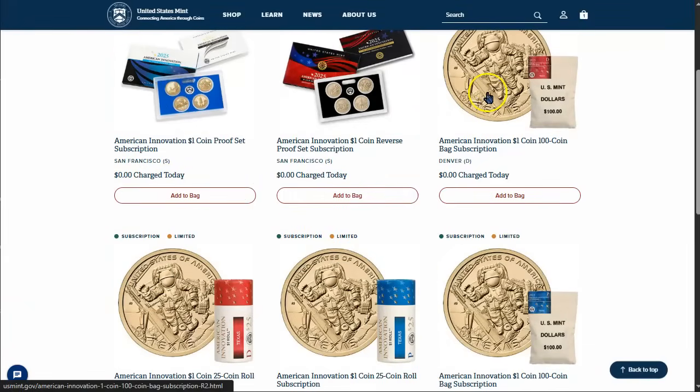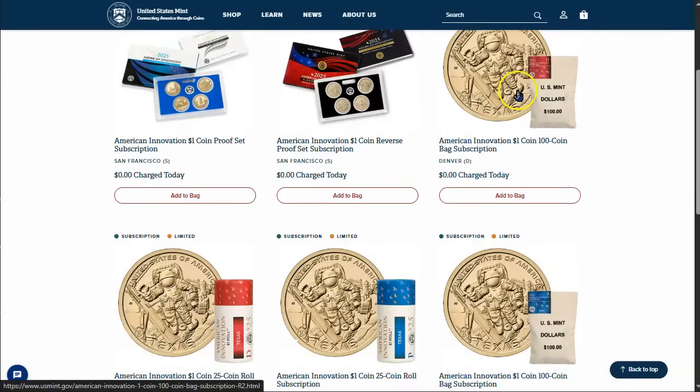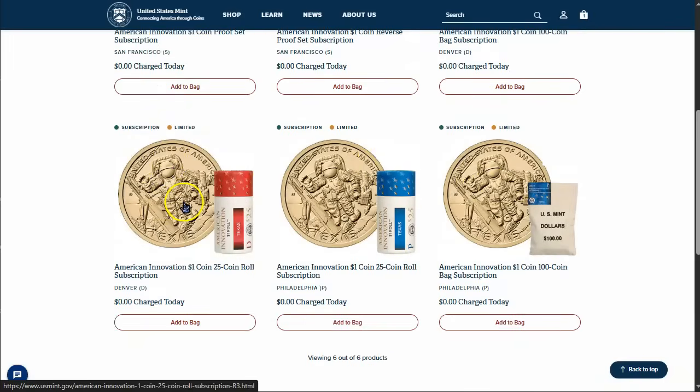And there they are. That's the Denver 100 coin bag, the Philadelphia 25 coin roll there. Denver, my bad. Red is Denver, blue is Philadelphia. So red 25 coin roll, Denver, blue 25 coin roll, Philly, and so on and so forth for the 100 coin bag in Philly. Going to be amazing, folks. This is going to be an amazing drop.